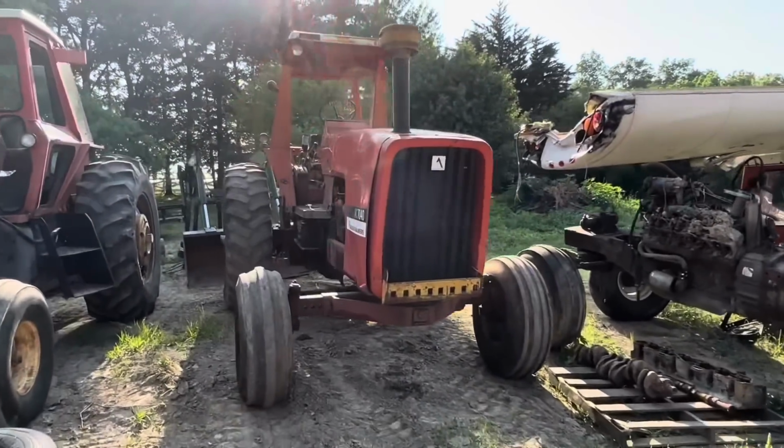I've been working on the 7040 here right when I got back home, so that's why I haven't got my trailer unloaded yet.